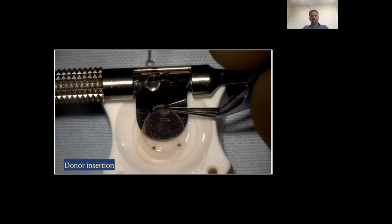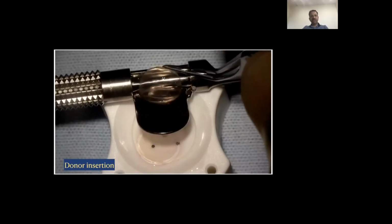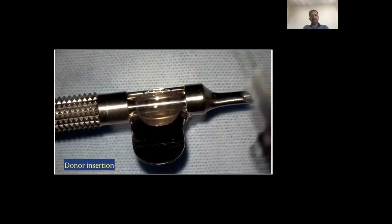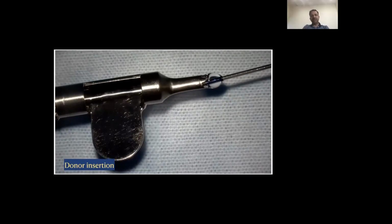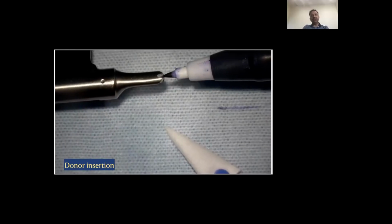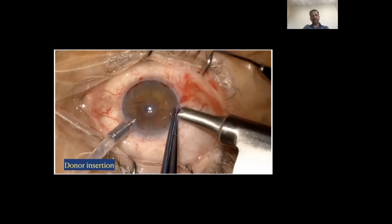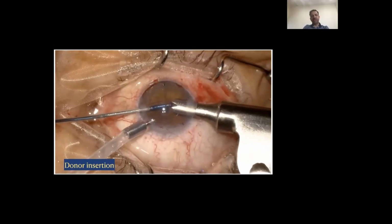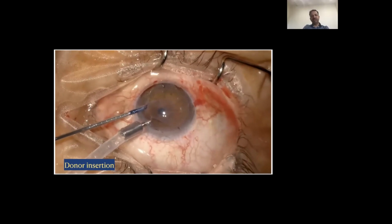In terms of donor insertion, you can use one of the injector systems like the Busin Glide, or this is a Macaluso inserter. You put a little bit of cohesive viscoelastic on the endothelial side to protect the endothelium. So basically the donor tissue curls with the endo in, and this has a plunger behind, so you can place the tip of the injector into the anterior chamber, use a microforceps to grasp the donor disc, pull it into the anterior chamber and watch the disc unfold.